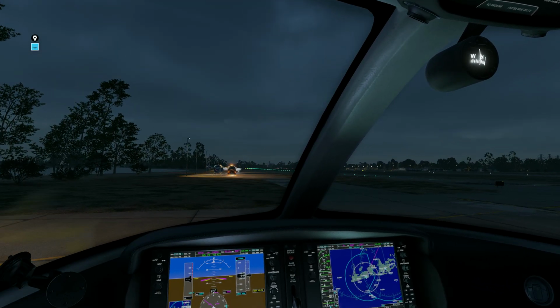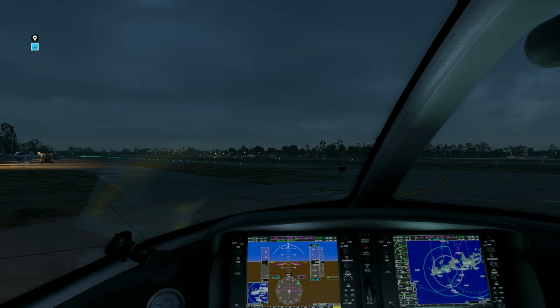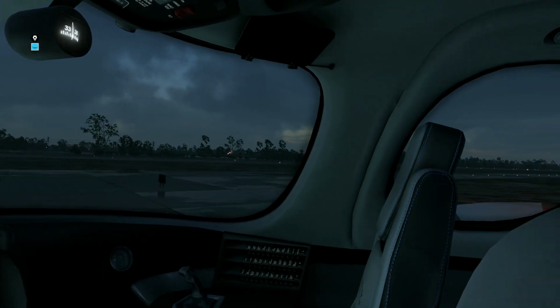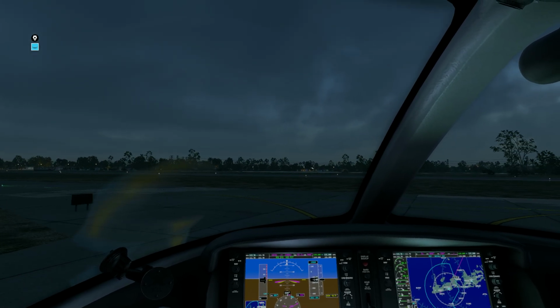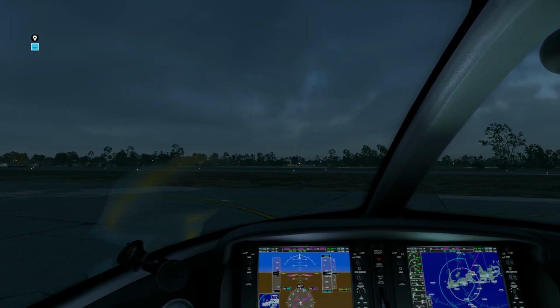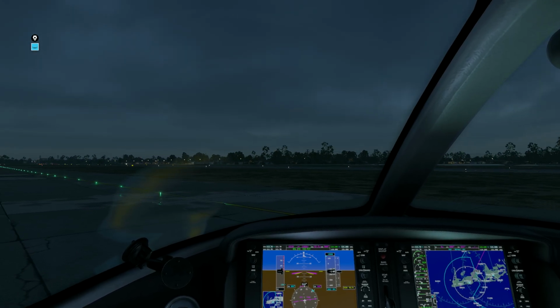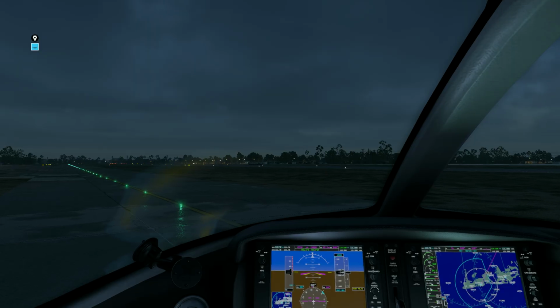So I was flying on Microsoft Flight Simulator 2020. Kind of wanted to see if the joystick was messed up or something like that, but just to find out that it is not the joystick. I calibrated it many times.